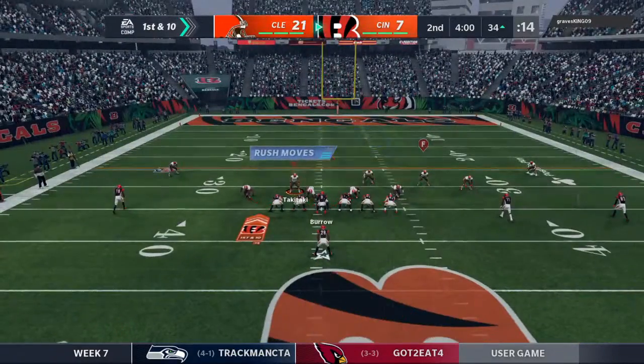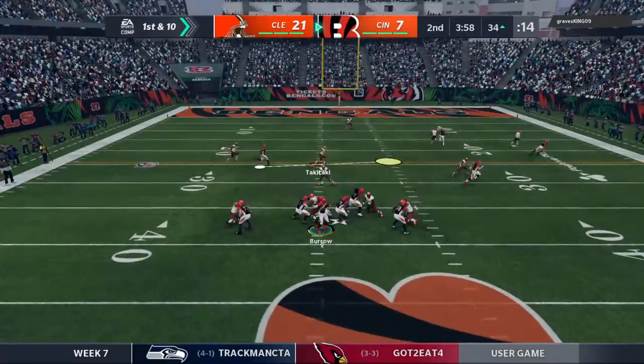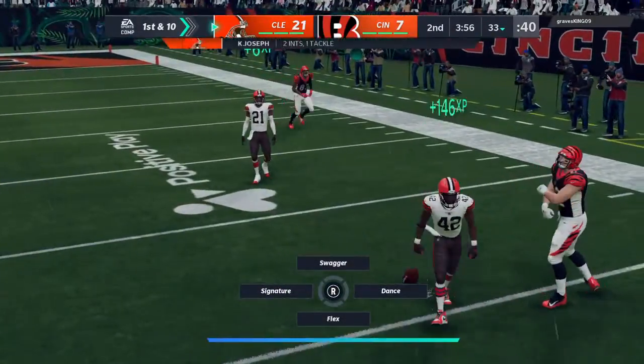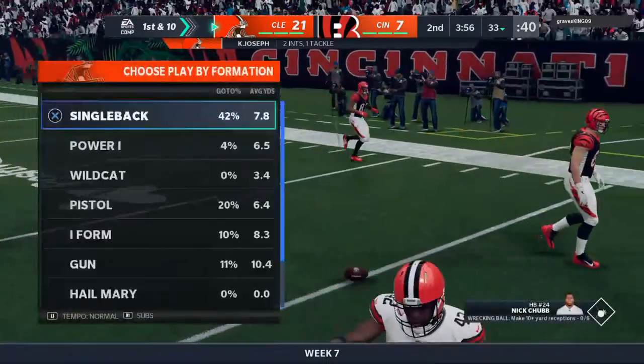44, Mike, 44. Burrow will throw. And now Burrow is going to be intercepted yet again. Picked off by Carl Joseph.